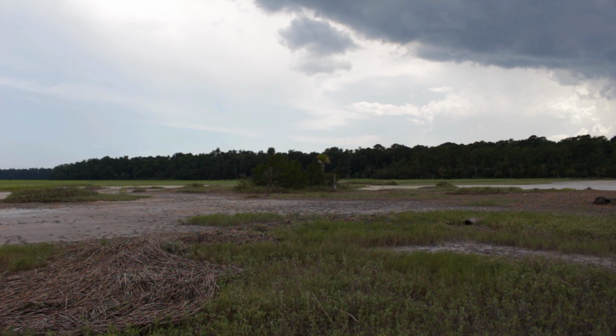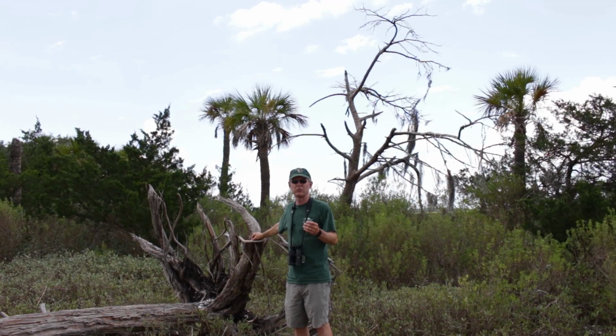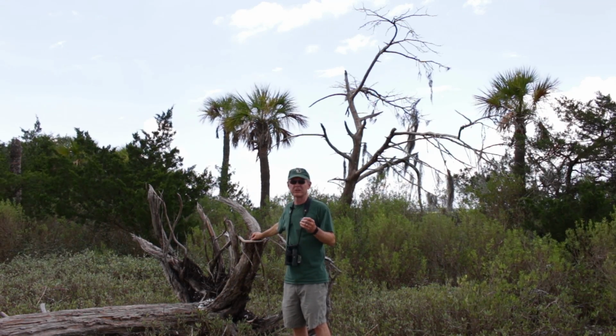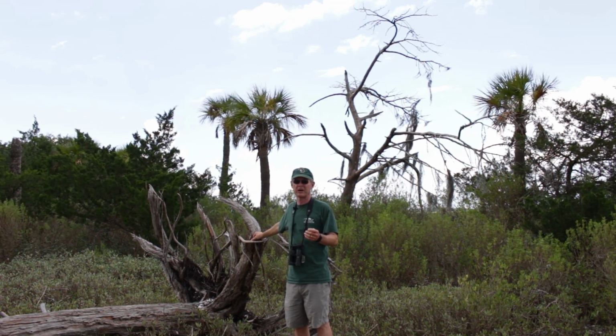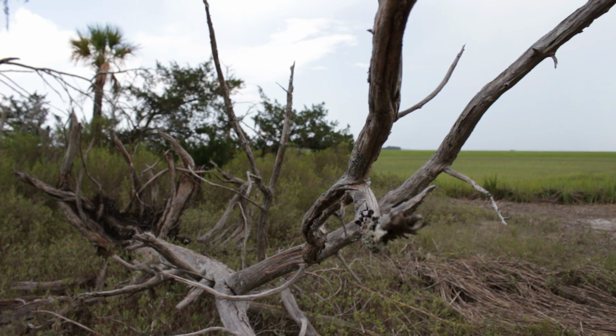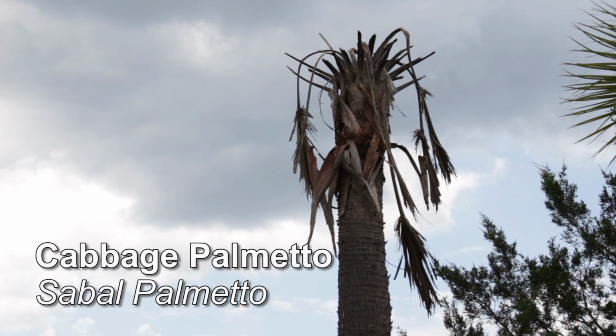We've moved up higher in the marsh where we're now at the edge of the forest. And the 2 woody plants that can tolerate living right on the fringe of this salt marsh-influenced environment are the southern red cedar and the cabbage palmetto. But even those plants have their limits that they can tolerate.